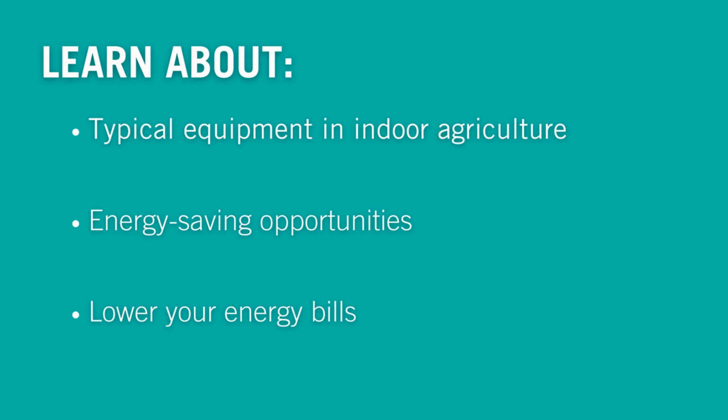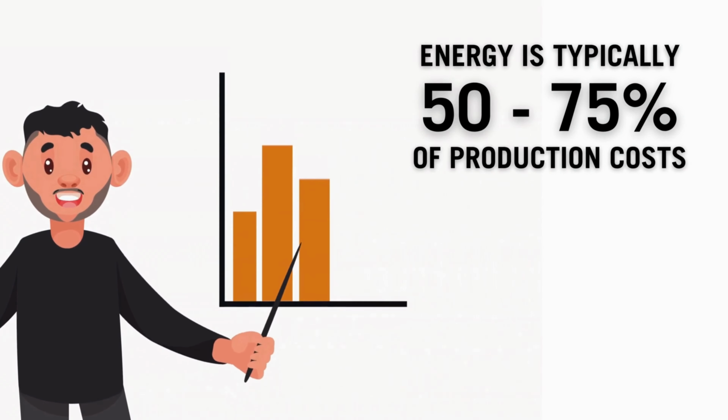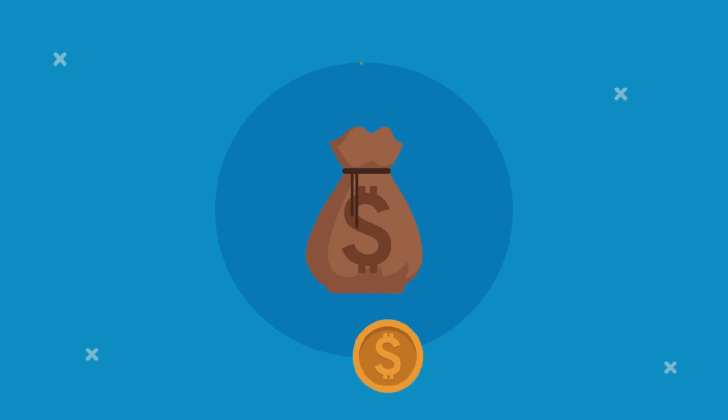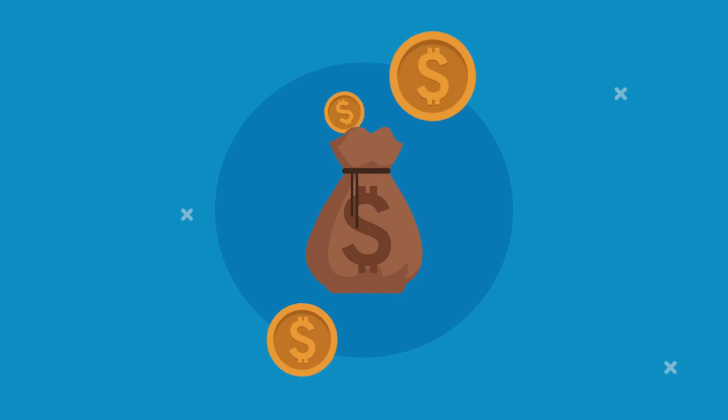As I'm sure you're aware, your energy bill accounts for a significant portion of your operating expenses, typically ranging between 50% and 75% of your total production cost. The good news is that there are ways to not only reduce that cost, but you can also earn incentives from your local utility to help your facility become more energy efficient.